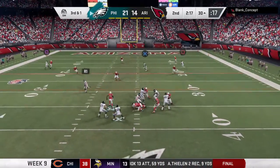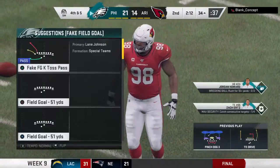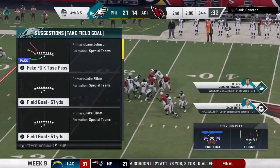They'll look to throw for it on 3rd and 1. Under a heavy rush, and down he goes. Well, they only had a yard to go. They try to pass the football. Defense blitz. Defense got there.